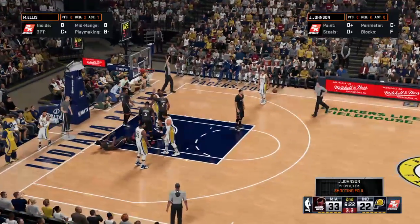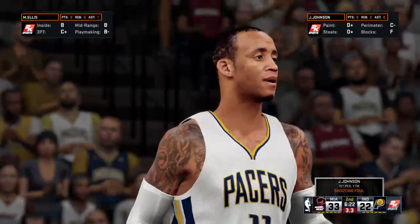And lots of contact there. Missing the shot. He'll shoot 2. Joe Johnson picks one up.